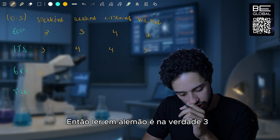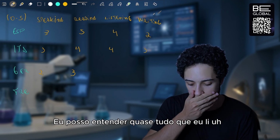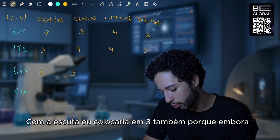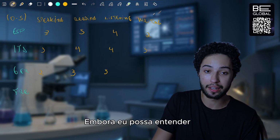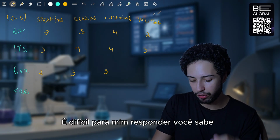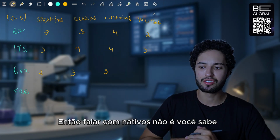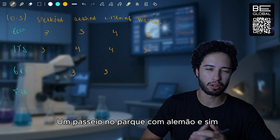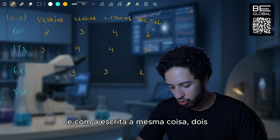All right, so reading in German is actually 3. I can understand almost everything that I read. With listening, I would put 3 as well, because although I can understand it, it's difficult for me to respond. So speaking with natives is not a walk in the park with German. And with writing, the same thing too.